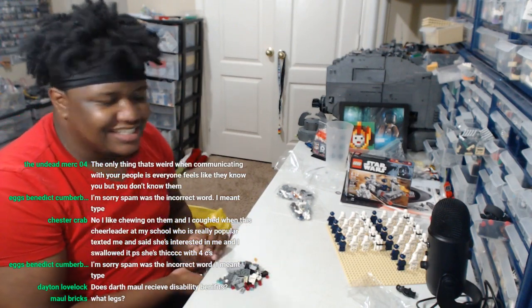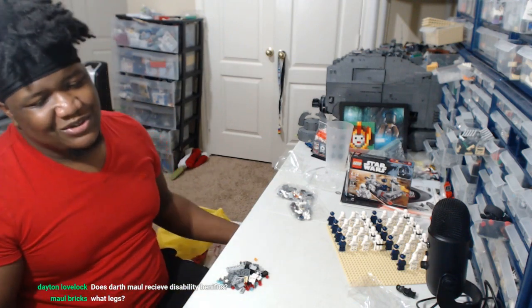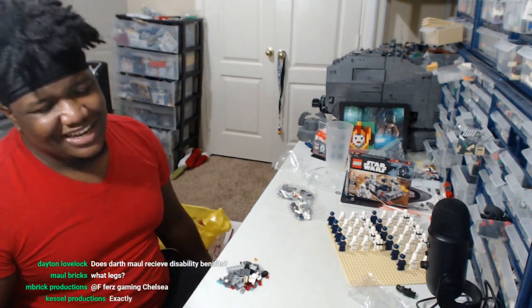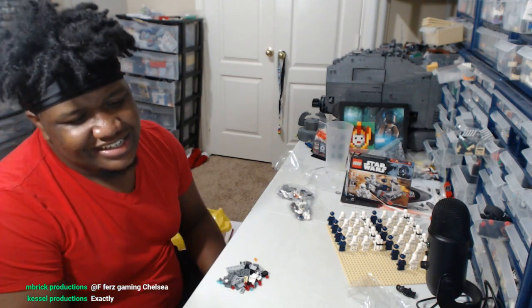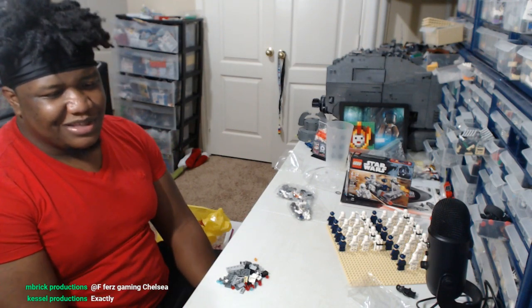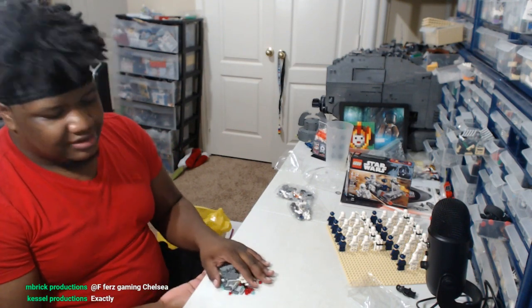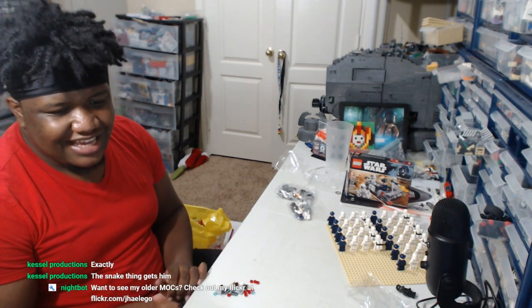What legs? The legs he had... Oh, yeah, that's right. Oof. Okay, maybe his arms are broken. Well, one arm is broken. Maybe his legs are still broken, but they're over there. Very good point, Maul Bricks. Of course, Maul Bricks would be the one to mention that. The snake thing gets him.